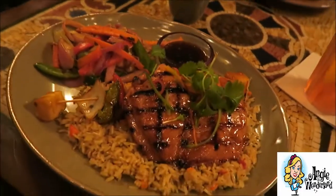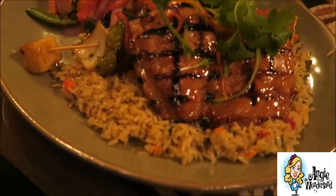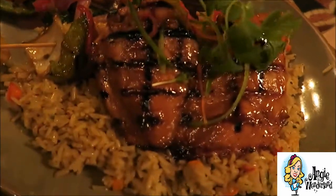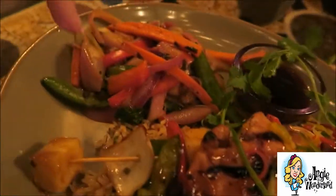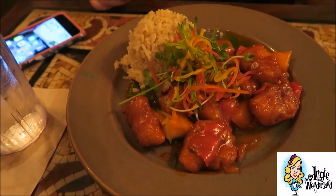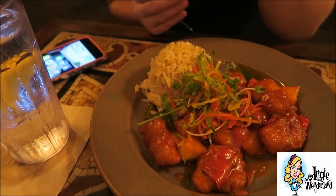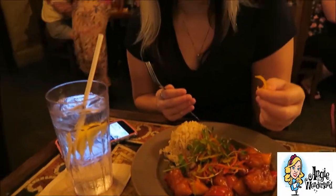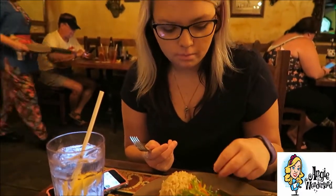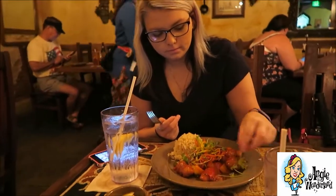Okay, oh my god, this looks amazing. I got teriyaki chicken, and it comes with rice and some leaves and some veggies. And this is what Courtney got: sweet and sour chicken with some weeds. But you can eat that. It's just like peppers. I think the other stuff is like parsley or something. I don't know. What do you think? It's banana peppers. Oh, banana peppers. Okay, there you go. Good? You like it? Cool. Yum, yum, yum. Let's eat.